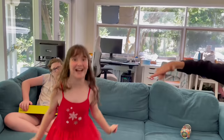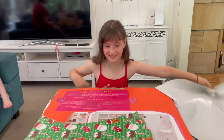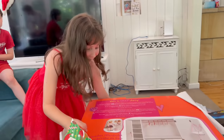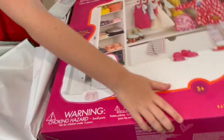Probably. It's my turn. It's Aliyah's turn. Off you go. It's an old generation thing. I love that. Aliyah, pick this out. What is this? I've been waiting for this. It's a cupboard closet for her dolls. Wow!